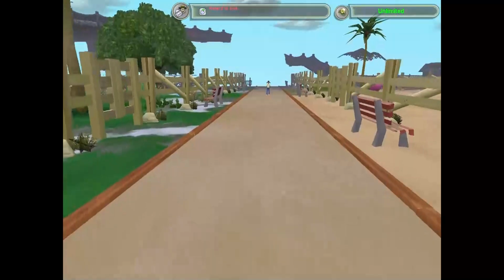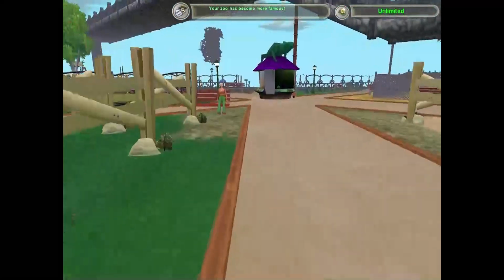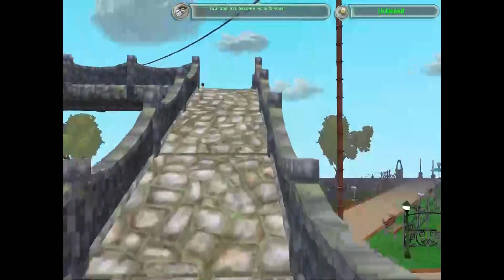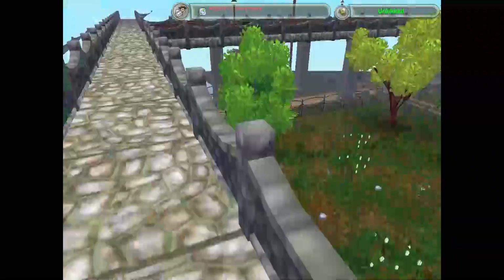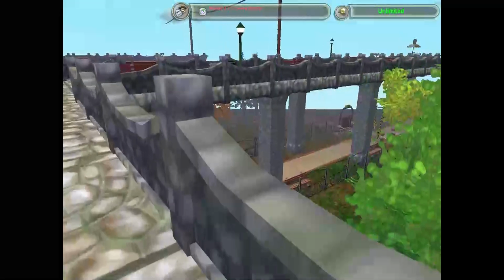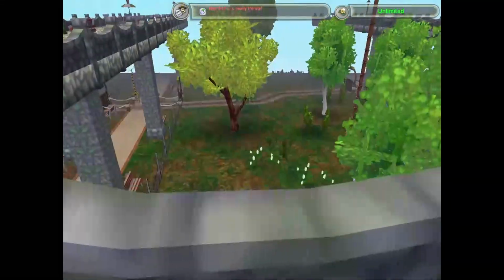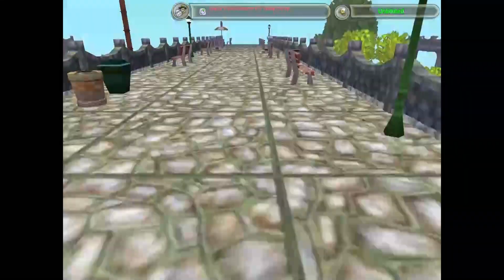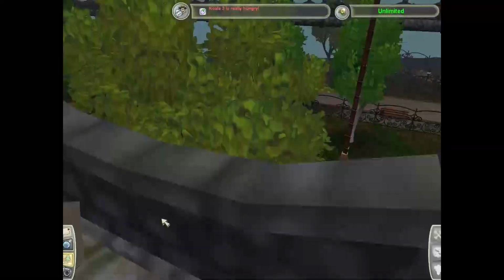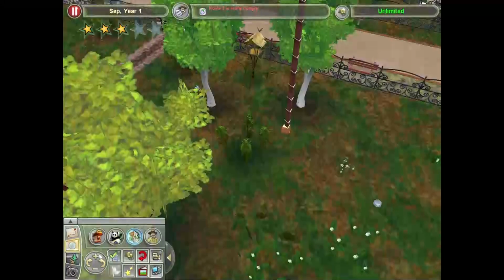Now I'm gonna be showing you some animals up above. Let's go on the elevated path. From up here you can probably see the koala bears. The koala. Oh yeah, I remember the koala died a long time ago. Which is tragic. But don't worry. I'll go get a new koala at the animal store.